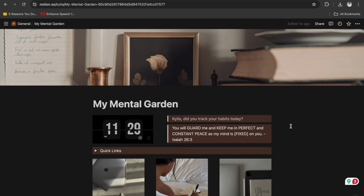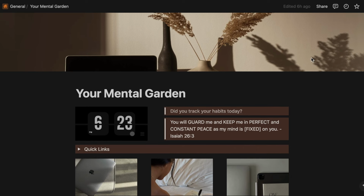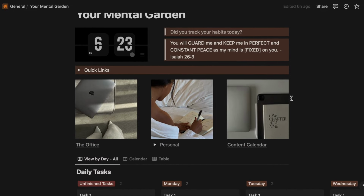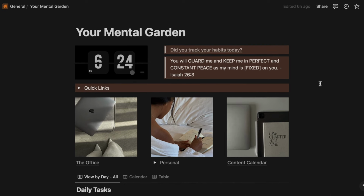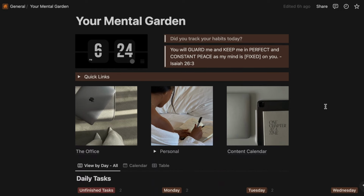And let me show you what the template is going to look like on your end. So let's go through the template. Everything is completely customizable, so you can change out the background image here. You have your very own setup, your own mental garden as you scroll through. You can easily swap out the scripture. I just love having a scripture in the beginning to keep me mindful of the Lord's presence throughout the day. Then you have your quick links section, which is a great way to have what you need top of mind. So I have some things that you should consider linking, but you can also add your own. And then of course you can just close it up so that everything is nice and in sync.